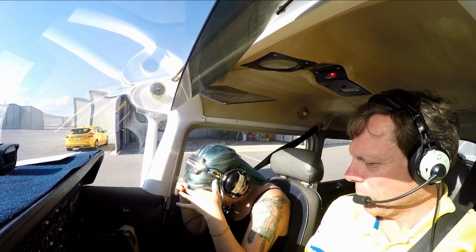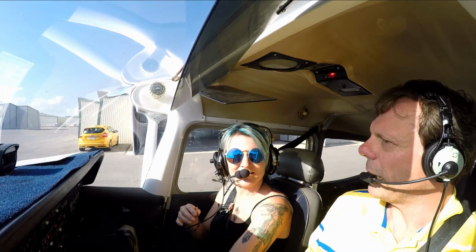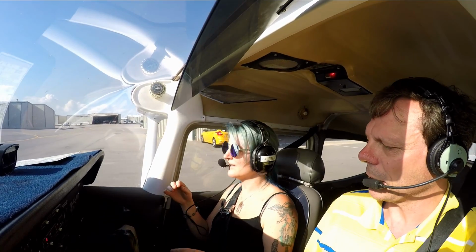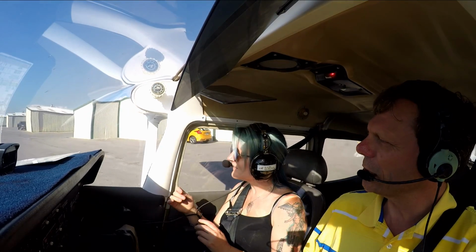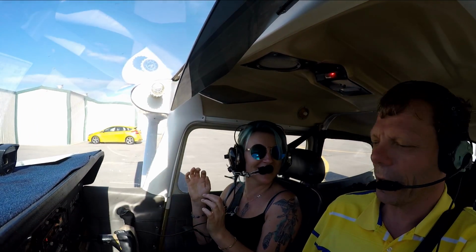What am I doing? Well, you're going to put a little bit of throttle in. Just a little bit. A little bit? Yeah. You're already moving. See that? Oh. Okay, and pull it back. No, pull it back. Now step on the right rudder, like this. Keep pushing. Keep pushing. This is weird because you're not steering with your hands. That's so weird. Okay, now put it straight.